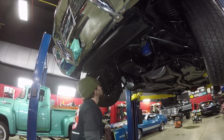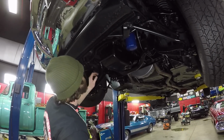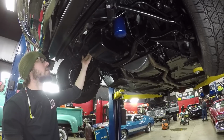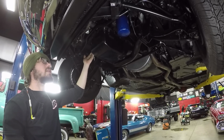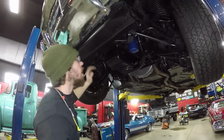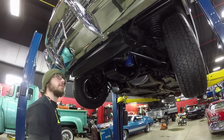Everything looks to be pretty nice under here. The motor mounts look like they're in good shape. You can see the generator under here, which would be earlier type stuff. They didn't put alternators on any of this stuff until 1965. 64 and earlier is all going to be a generator. That all being said, let's take a look at the rolling stock.